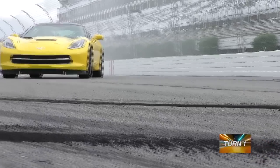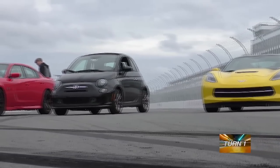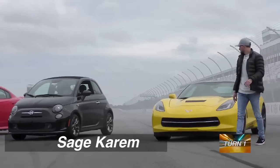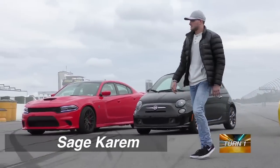Now it's time when the rubber meets the road. A standoff between the C7 Corvette and the Hellcat. Some shows keep their professional drivers a secret, not on Turn 1. We're bringing out Sage Karam. He's a Lexus driver and also an Indy 500 driver. He's gonna run with us. All right, Mr. Sage Karam, Indy 500 driver, Lexus driver, I'm coming to get you with the Vette. I'm coming to get you, buddy.